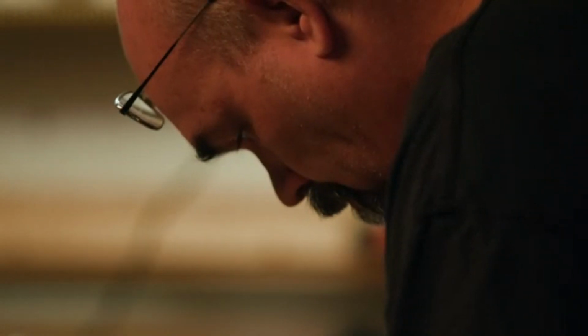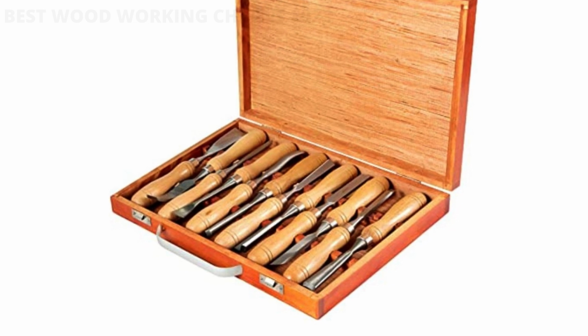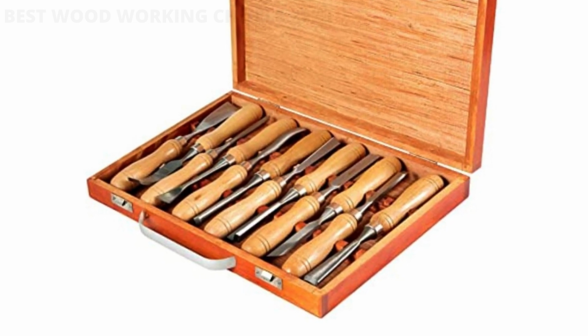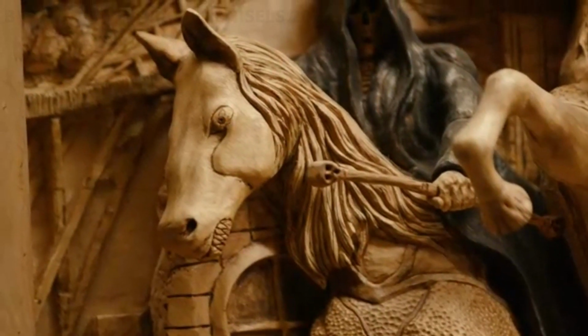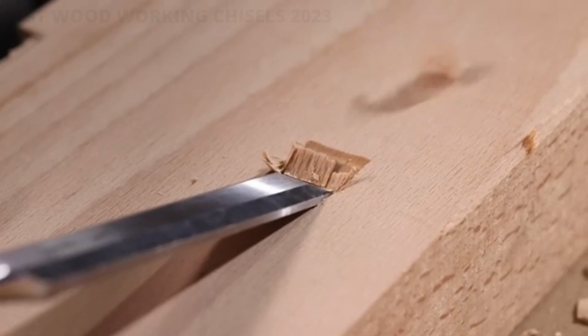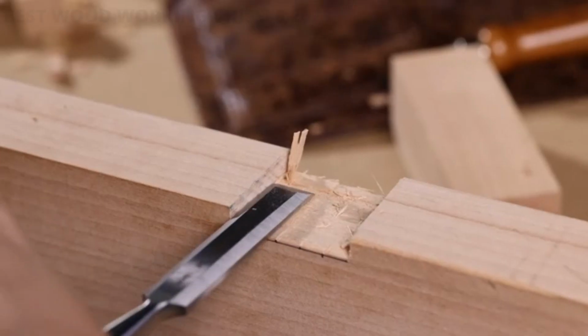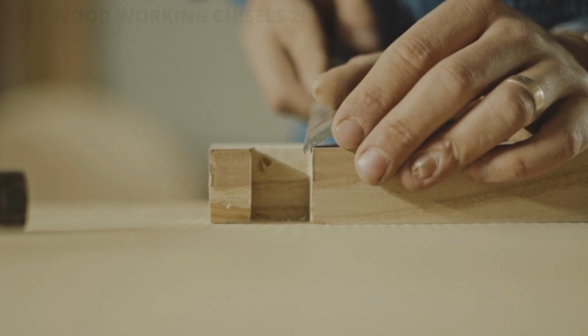12 PCS chisel set. Chisel overall length is about 7.5 inches, 190 millimeters. The lathe tools include 12 essential chisels: 1x skew chisel, 3x flat chisel, 1x fan-shaped head chisel, 2x triangular knife, 1x arc chisel, 1x moon-shaped head chisel, 3x cage chisel.